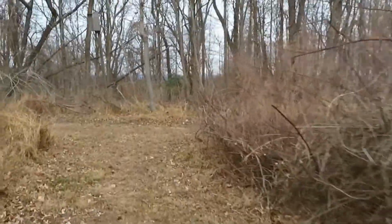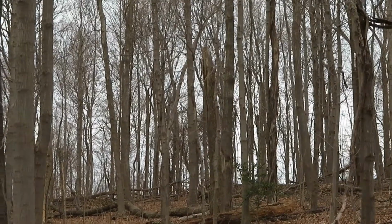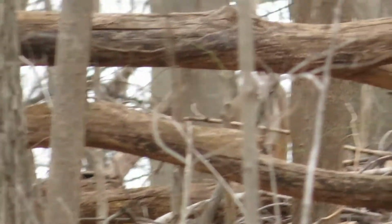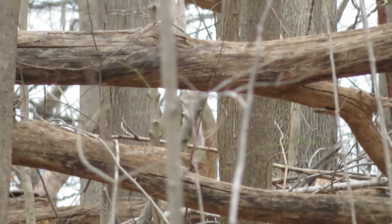I saw that little deer running around up there. See that little deer up there? See its tail?